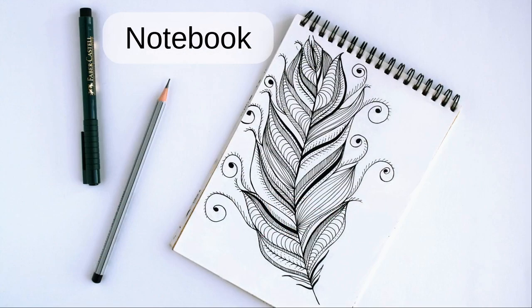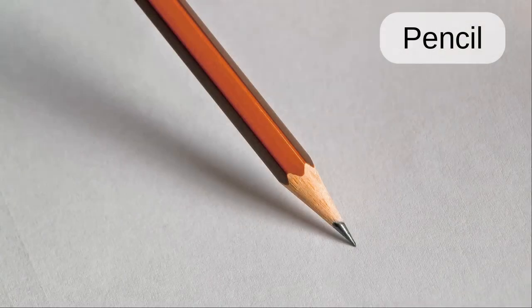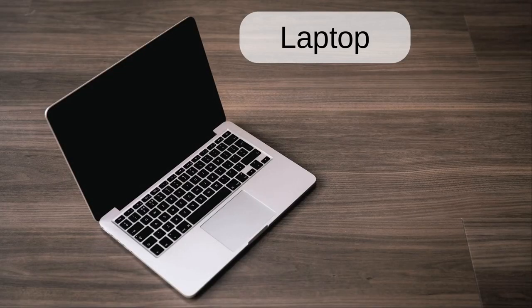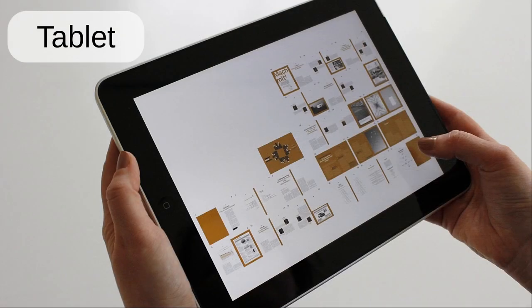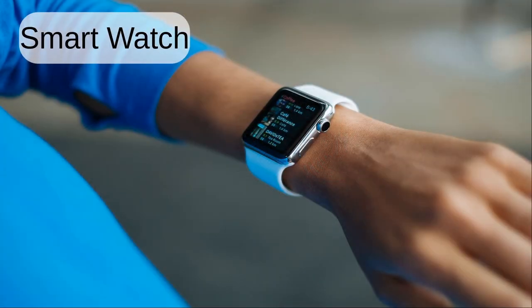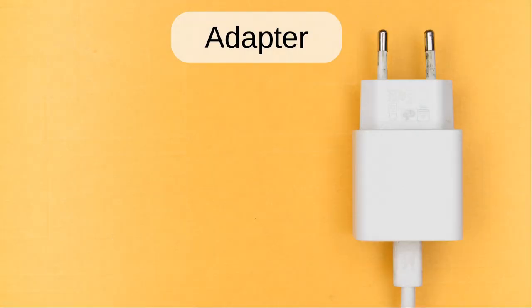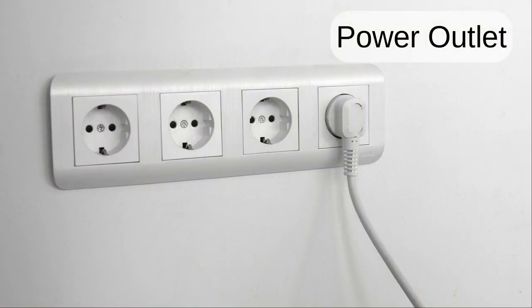Before I continue, you might want to grab a notebook and a pen to take some notes. I've got a pencil if you prefer. If you have a laptop, tablet, smartphone, or a smartwatch, I can see about getting a cable or an adapter, and we can plug it into a power outlet to get it fully charged.